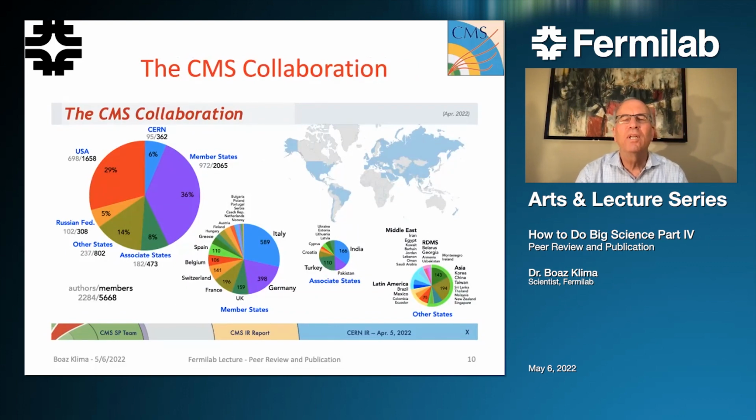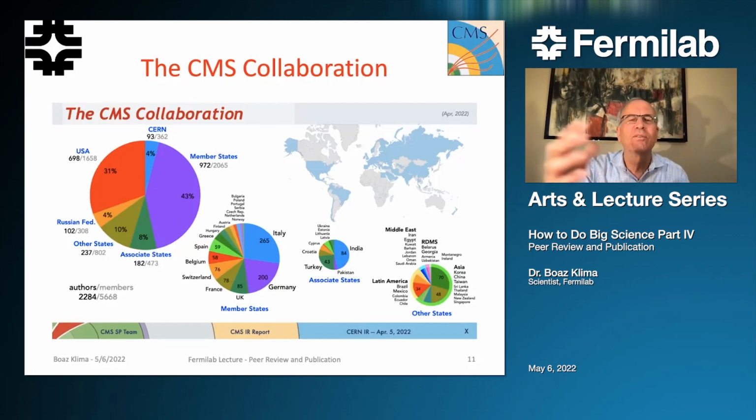In terms of the distribution of manpower, if you will, around the globe, in the US, we account for roughly 30% of the scientists in the collaboration. It's probably hard to do the math here quickly, but Europe is accounting for around 50%, and the rest is from countries in other places, Asia, Latin America, and so on.